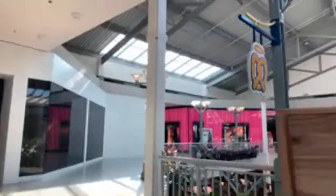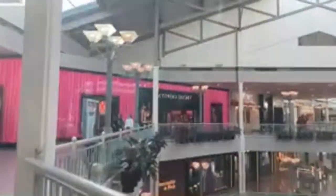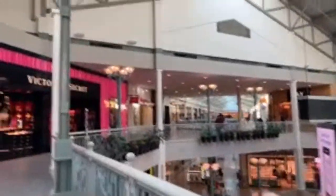Yeah, I think the movie theater is down. Is it down this side or no? It's on the other side. I was right the first time. It's over there. This is one of the AMC dine-in theater locations.